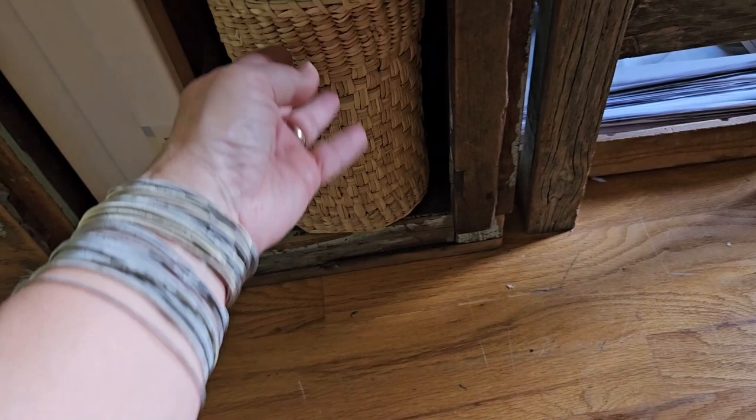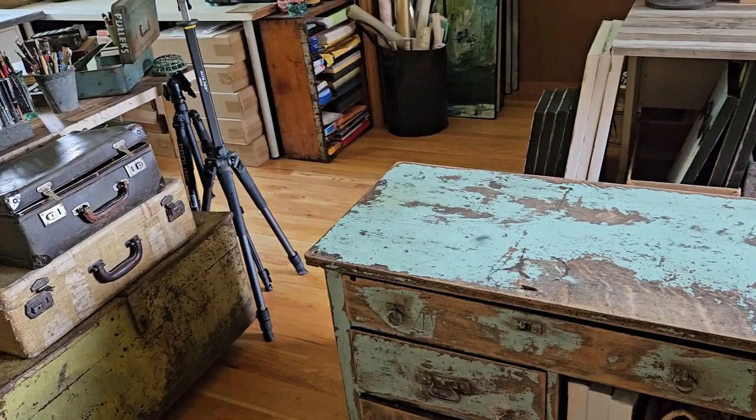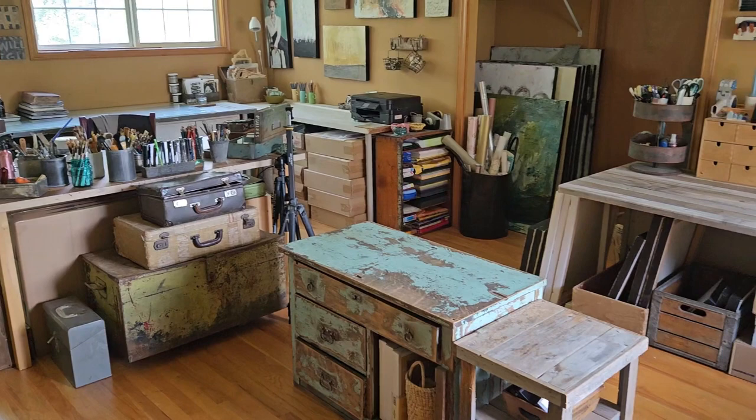Down underneath there are my reference photos. And I do have a camera. I've kind of stopped using my good camera. I just use my phone now for everything. And so anyway, I'm going to back out, just give you an overview. If there's something I missed, hopefully I didn't. I think that's pretty much it.